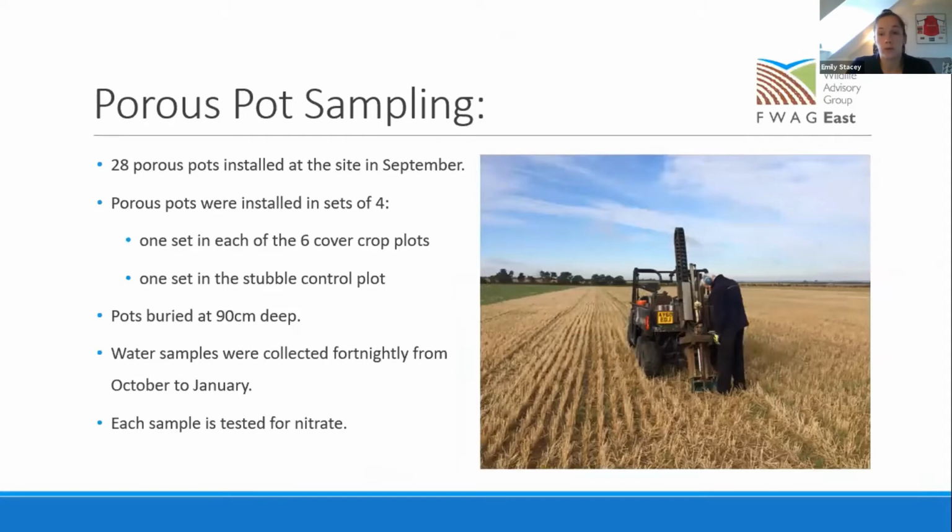So in terms of porous pot sampling, we had 28 porous pots installed in September at the site, and these were installed in groups of 4 under each of the plots. The pots are buried at 90 centimetres deep. The reason for this is that it is viewed as being out of the rooting zone, so any water and nitrate being carried is going to be lost to the groundwater rather than intercepted by roots.